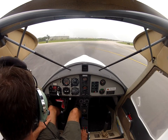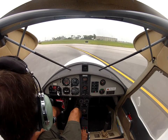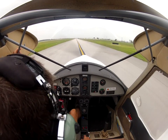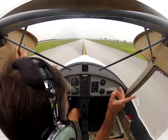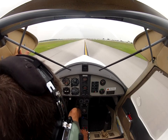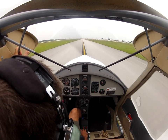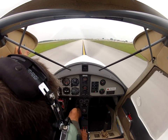Okay, here we go. Taxi to the ramp via Alpha. And there's another plane that we're following right there. Don't recognize him. But he's over here on this runway, so he's probably going to do touch and goes. It looks like they're working the departures over on the south side, and the practice will be over here on the north side. Well, the engine's working beautifully.